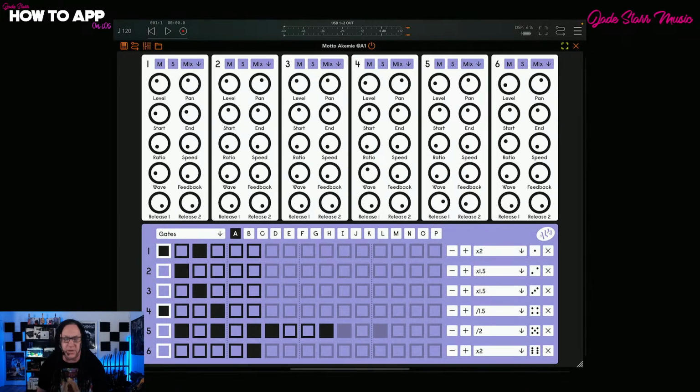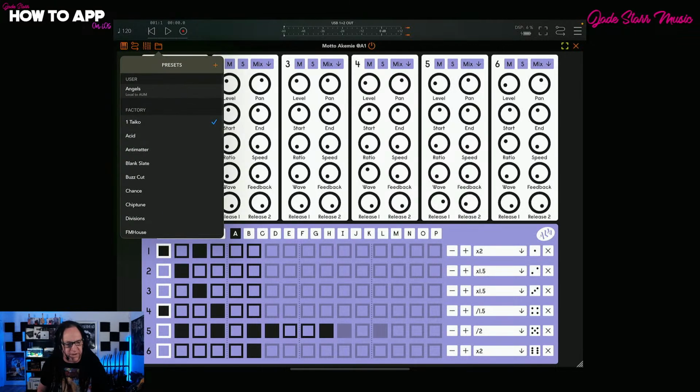And so, just to prove that you can make some pretty interesting sounds with this, let's hit play. This is a preset that I made, which is called Angels.